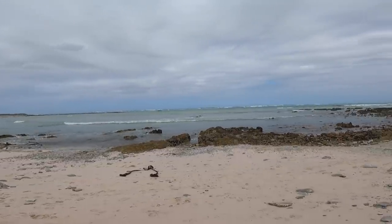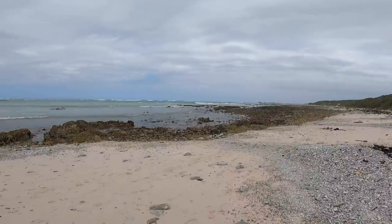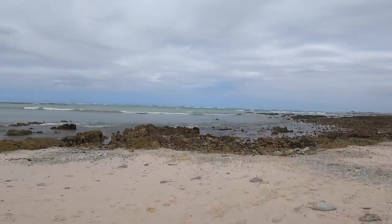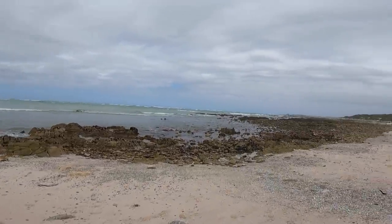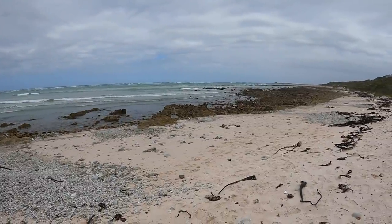Welcome to Saltwater Beach. We're gonna try our luck off these rocks for some galleon. Let's go try and maybe get a cobby, but yeah. Main target's gonna be some gullies. It's nice conditions, eh? It's southwest, bit of a swell running. Now, let's see.